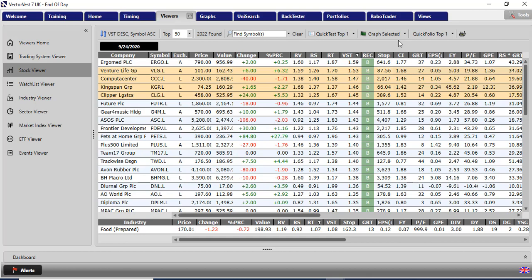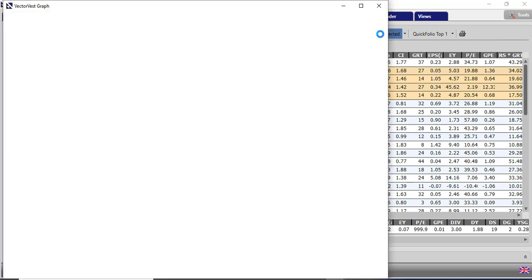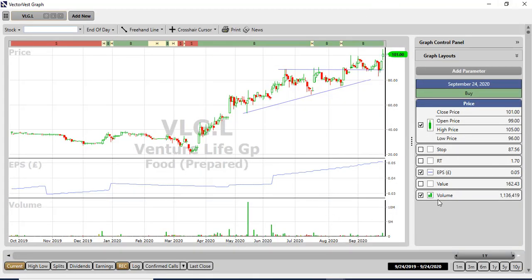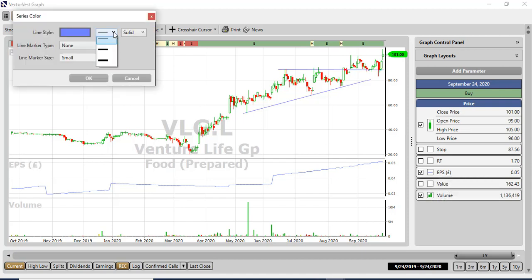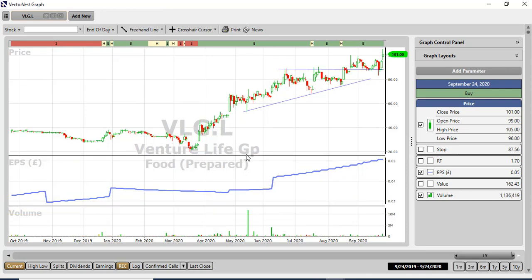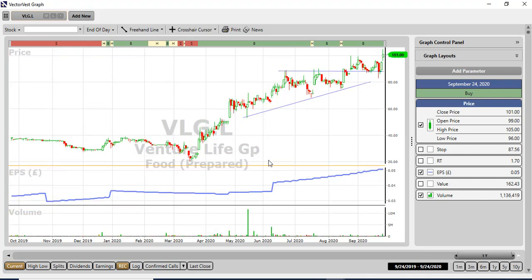So let's see if I can chart these without screwing it up. Graph selected. All right, and this share was pointed out to me by Steve from our Oxford user group. Steve's a great trader, a great source of inspiration to us all at the user group meetings, which are all online these days, so anybody can come to them.